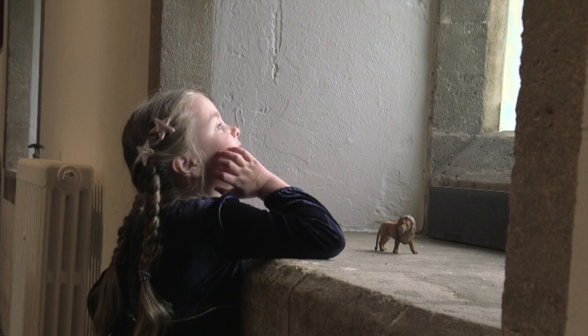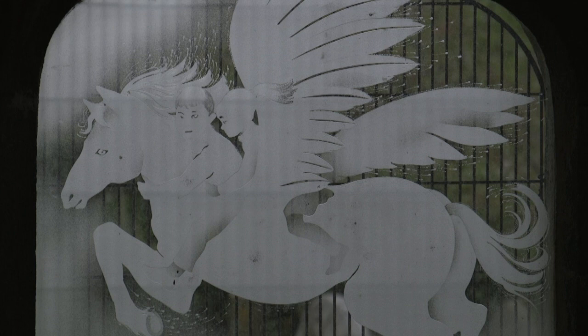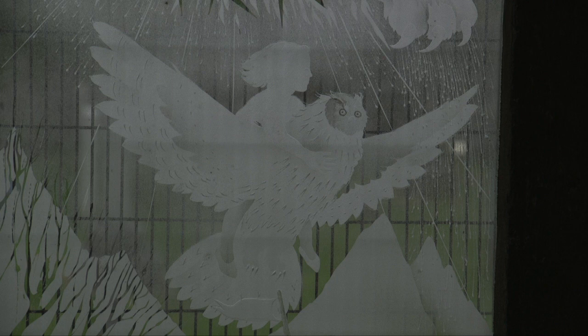Focus on the gleaming glass and you see wonders. Aslan, great lion and creator, from whose mane streams light. Two boys seated on a flying horse. A small girl flying on a talking owl, all of which are Lewis's examples of courage, loyalty and endurance.